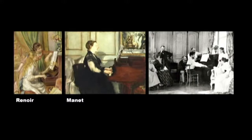So Renoir painted Jeune Fille, Manet painted Madame Manet, and later, if you had talented friends and a newfangled camera, you photographed Debussy with Ernest Chausson as the page turner. You don't know who the photographer was.